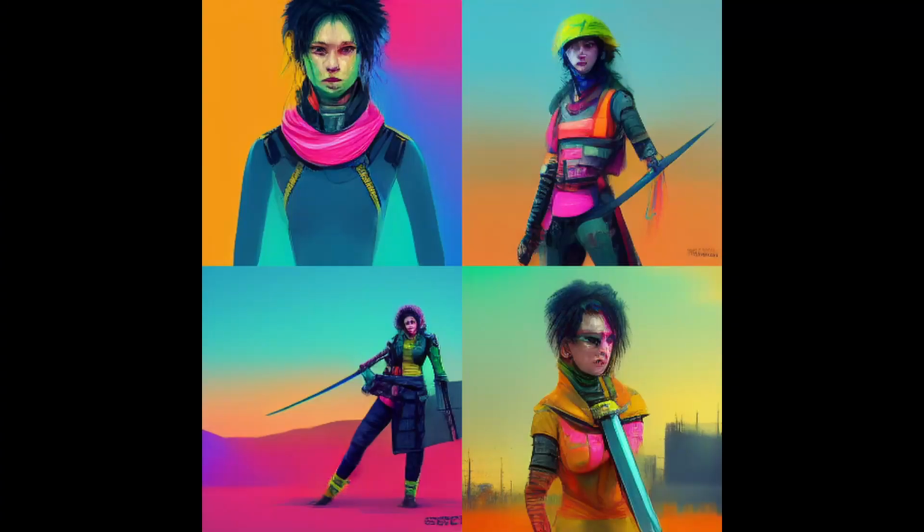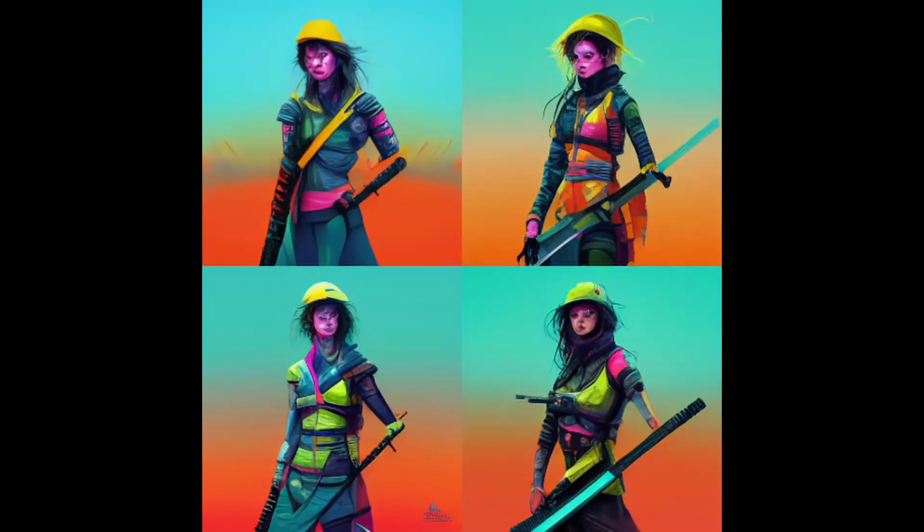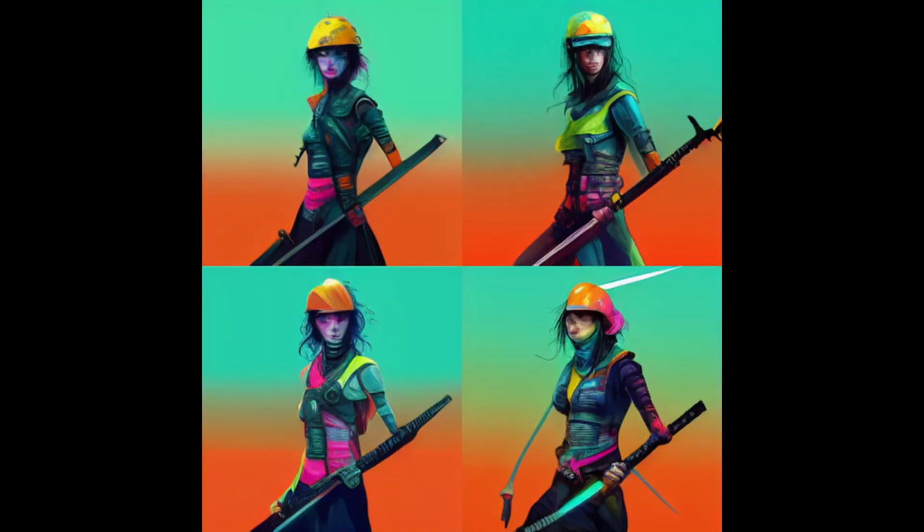So I went through a few variations. Using these programs, you can choose one picture that you like after getting a set and have the program rerun that same process using slightly different information each time.